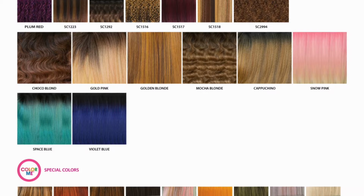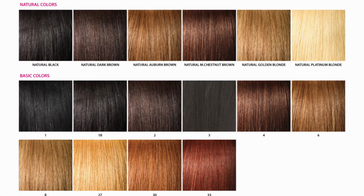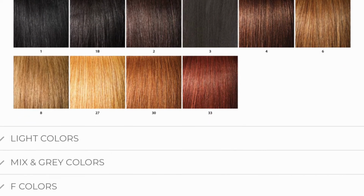All right. Well, number 3, I decided to give to Janet Collection. I do like Janet Collection's color chart. For example, they have their special colors, which is their Daisy and Honey Blonde. Of course, they have their balayage colors that they do really well with. Frosted, two tones. They have 10 basic colors, which is your 1Bs and so on. And they have 613 colors just in the light category. That's a ton of colors.